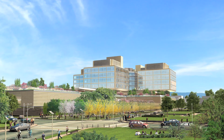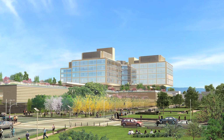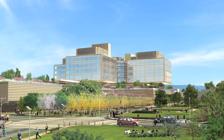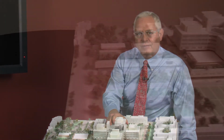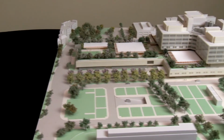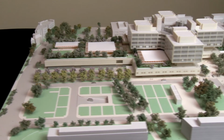So we approached the city and said, can we look at providing a taller building on the campus to meet the needs of our more critical patients? And we had to do a series of meetings with the community and with the city to really describe what the hospital of the future is and why it was important to be able to do a taller building to develop that kind of a concept. So we really had an interesting organization to make this proposal work.